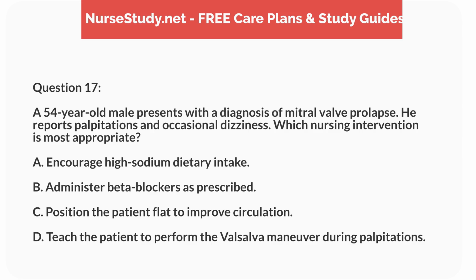Question 17. A 54-year-old male presents with a diagnosis of mitral valve prolapse. He reports palpitations and occasional dizziness.